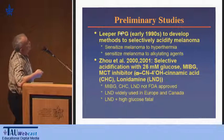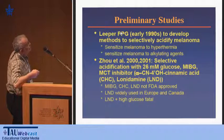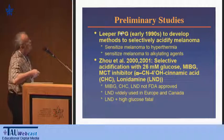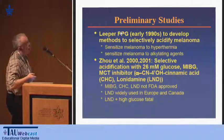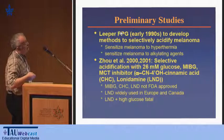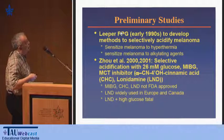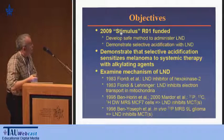We had been working with Dennis Leeper at Thomas Jefferson University, one of our collaborators. He had a program project since the early 90s to develop methods to selectively acidify melanoma. Dennis's main interest is hyperthermia. I joined their effort around 1998, and my interest was more in chemotherapy. So I've slanted it in that direction, and we found that we could, in fact, selectively acidify tumors. I'll explain the whole scheme for doing this. In fact, why don't I just show it to you right off the bat?